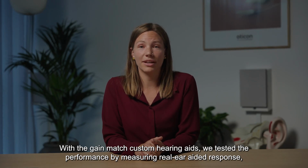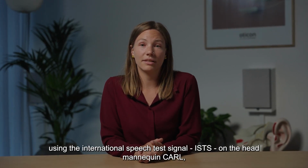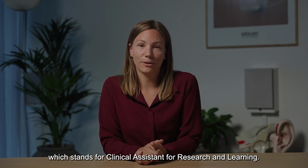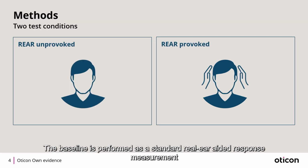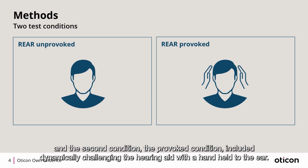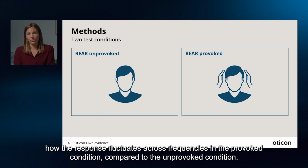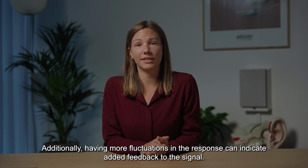With the gain matched hearing aids, we tested the performance by measuring real ear aided response using the International Speech Test Signal, ISTS, on the head mannequin CARL, which stands for Clinical Assistant for Research and Learning. We had two conditions. The first condition is the unprovoked condition. The baseline is performed as a standard real ear aided response measurement, and the second condition, the provoked condition, included dynamically challenging the hearing aid with a hand held to the ear. The use of real ear aided response tells us how the response fluctuates across frequencies in the provoked condition compared to the unprovoked condition. Additionally, having more fluctuations in the response can indicate added feedback to the signal.